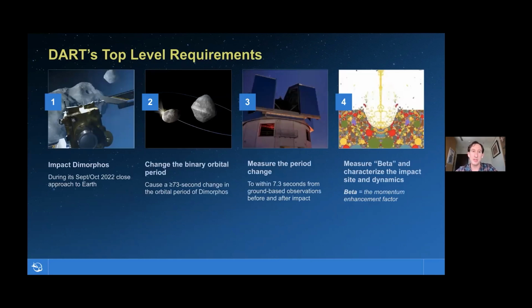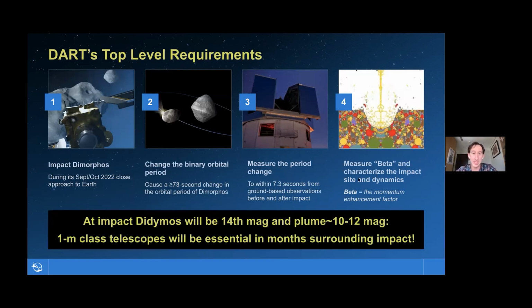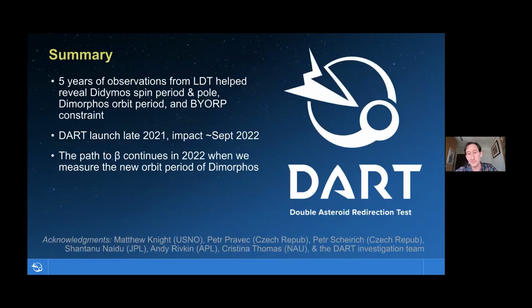So, coming to a close here, returning to the top level requirements of what's going to happen with this mission: we're going to impact Dimorphos, we're going to change the orbit period, and we're going to measure that period change and use it to infer what beta is for this system following this experiment. At impact, Didymos will be 14th magnitude and the plume may get up to 10th or 12th magnitude. So 1 meter class telescopes will be essential in the months surrounding impact.